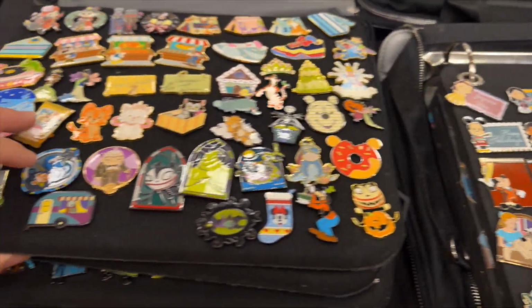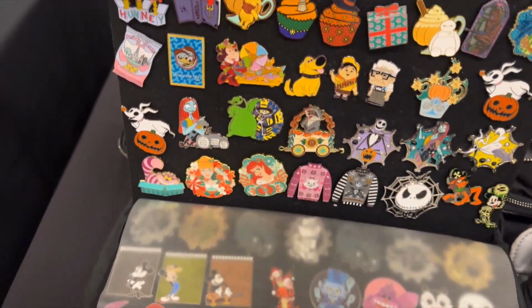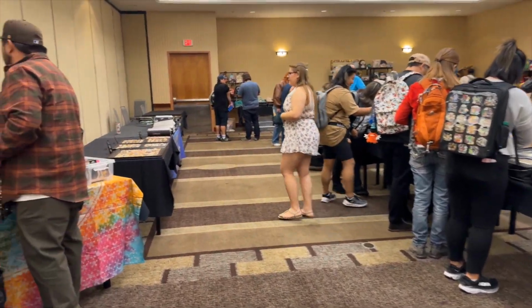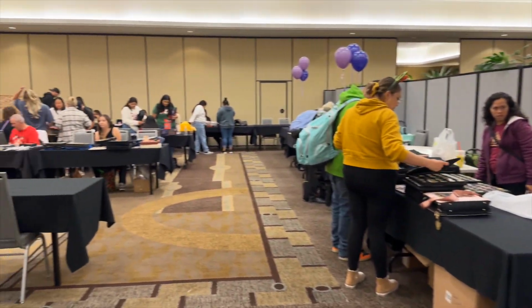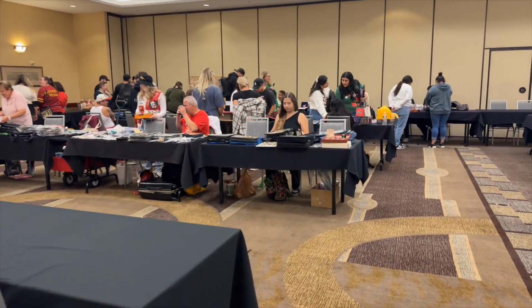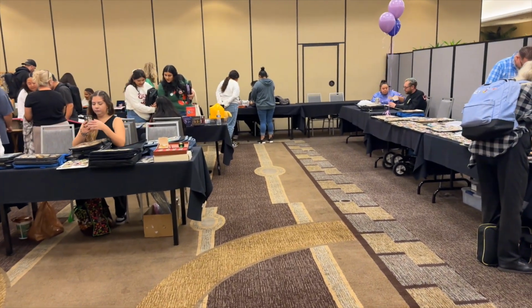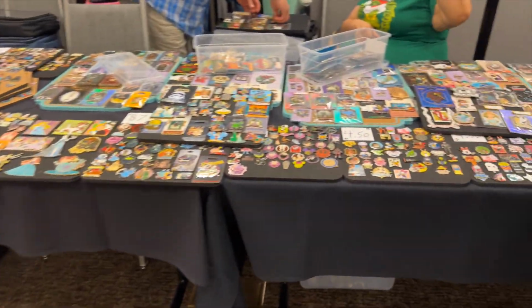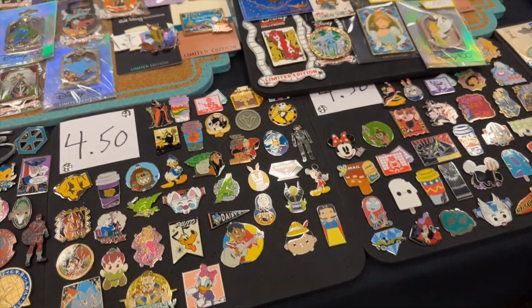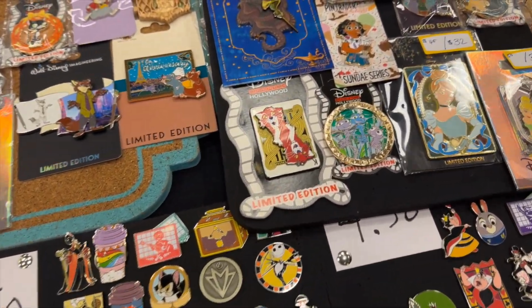Wow, there's so many nice things here. Okay, so there's more trays here. So when you come here, you can either purchase the pins or you can trade the pins. Hey friends. Hi, how's it going? Good. So she has some really cool pins here.